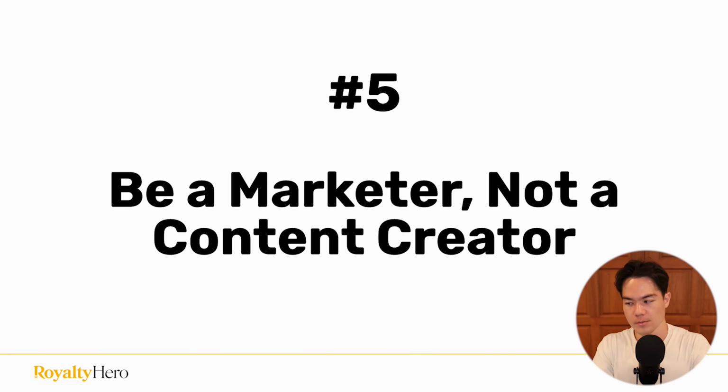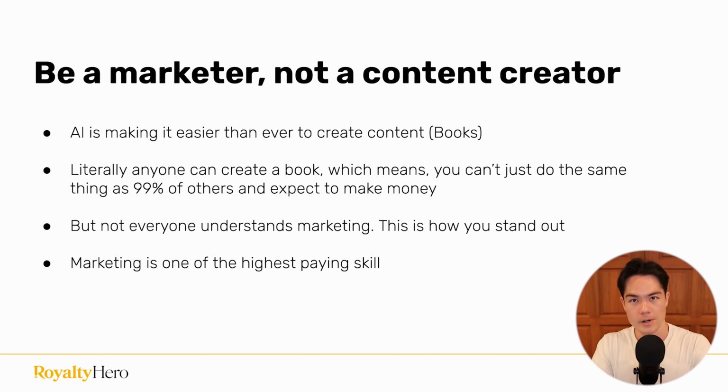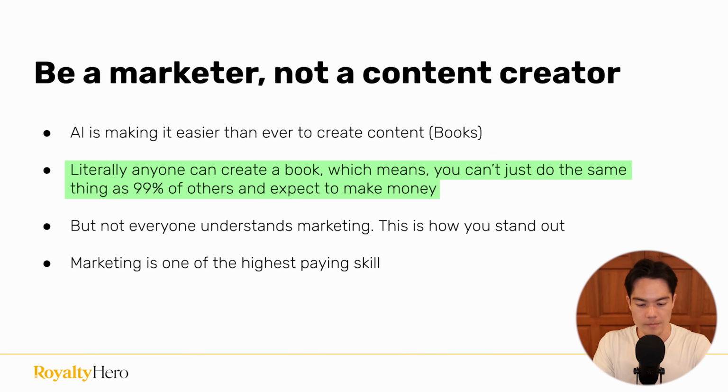Tip number 5 is to be a marketer, not a content creator. So guys, this is the harsh reality of business, not just in KDP, this is with any business, okay? AI is making it easier than ever to create content. In the KDP space, this is obviously talking about books, but AI is making it easier to literally do anything. Even in the YouTube space, a lot of people are creating videos with AI nowadays. So literally anyone can create a book, which means you cannot just do the same thing as 99% of other people and expect to make a significant amount of money.